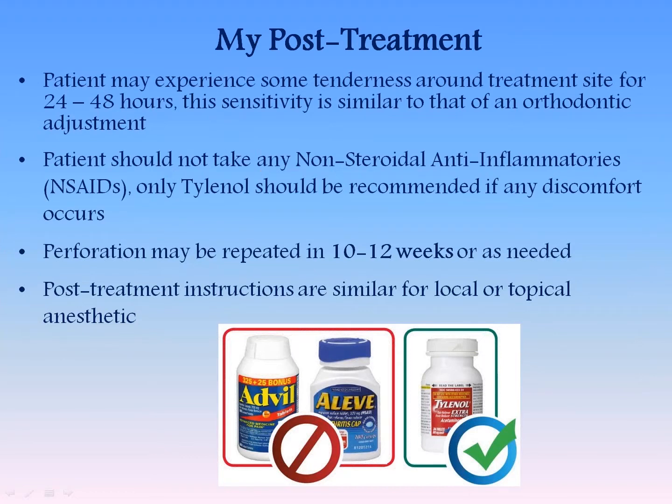Post-treatment, generally my patients have some tenderness around the site where we've done it, and it never lasts more than a couple days. We usually say it's similar to cranking down on a wire for traditional ortho. When patients do take a pain medication, and we typically want them to take something, we have them take Tylenol. We never have them take a non-steroidal anti-inflammatory, because that prevents exactly what we're trying to do, which is to create inflammation. The ones you would not want to use would be any of the ibuprofens like Advil or Motrin, but aspirin would also be not recommended for the same reason.